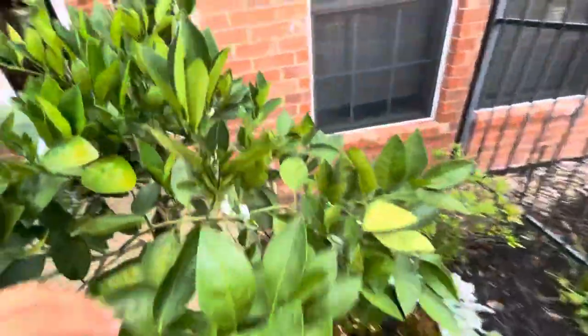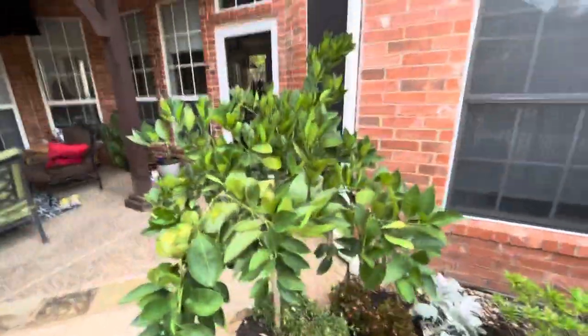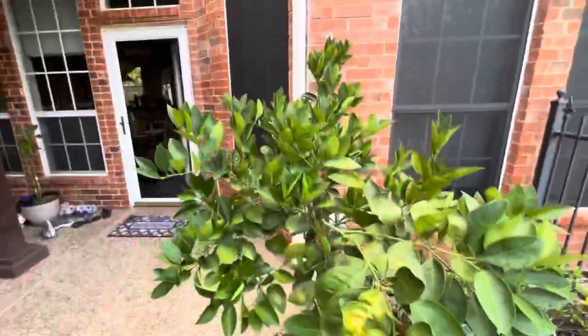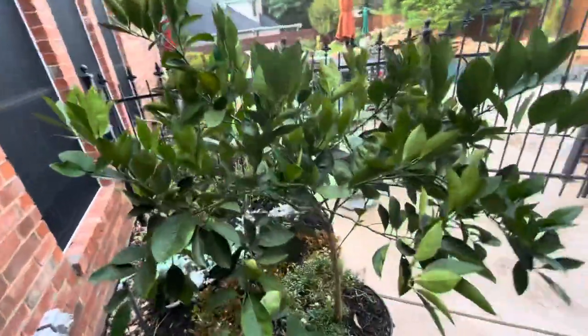Like last time, it did flower last October. It put out a fruit, but it got really cold and it dropped that fruit because they don't like that. So maybe it won't produce a fruit in winter this time because that didn't go so well, if you remember that.